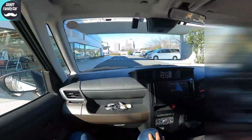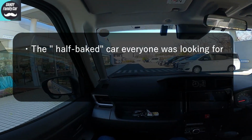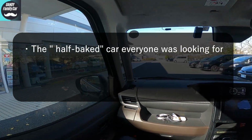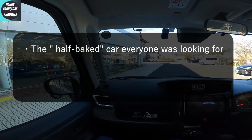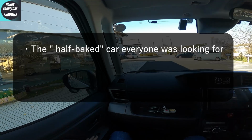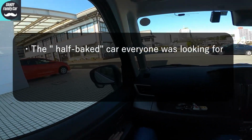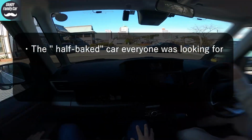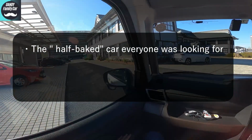Finally, to summarize, this Toyota Roomy is the half-baked car that everyone was looking for. This Roomy is an unusual vehicle with a halfway decent displacement and body size. However, it seemed to be popular for 3 points: more powerful and easier to drive than a minicar, easier to get into and roomier than minicars, and rich safety equipment and peace of mind. Well, if you target the gaps in needs, you can sell it.